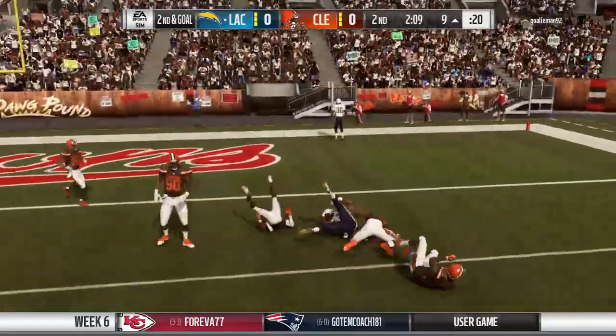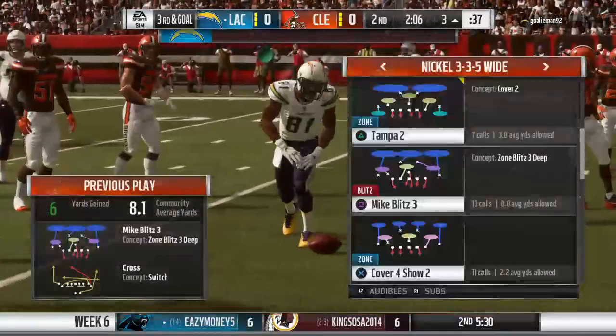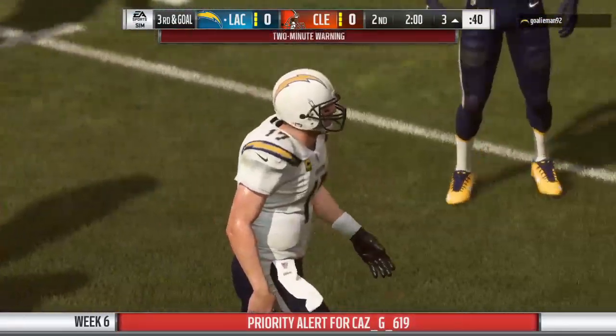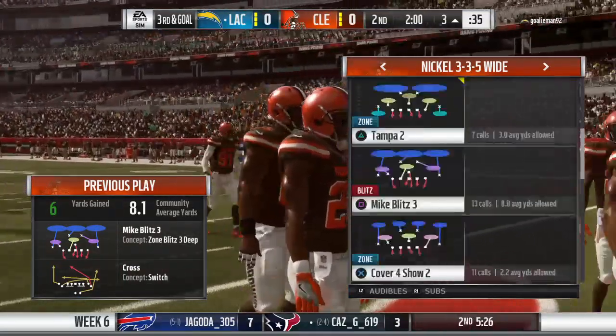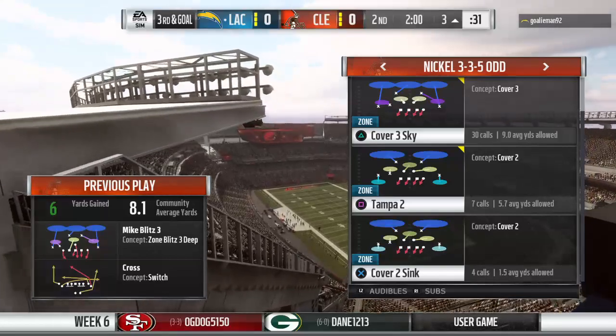This will be caught at about the 5. And he'll be brought down here at the 3-yard line. The catch good for 6 yards, but now it's 3rd and goal. 2 minutes remain in a scoreless first half.